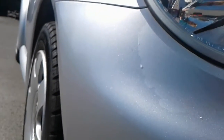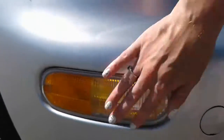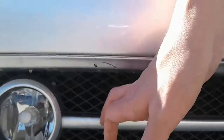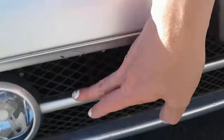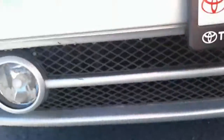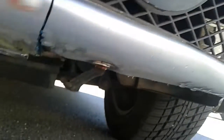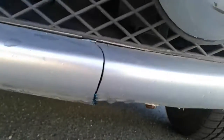The paint itself is good, just got a little bit of film coming off. Got your fog lights, a little bit of damage. Oh, there's a little crack there. That's definitely a little crack. So, all is good though. Pretty superficial stuff. Got a little crack down here into the plastic there. But replacing that whole piece is more than it's worth.